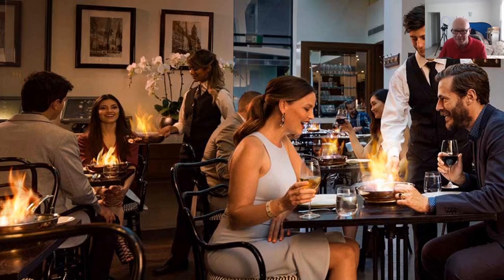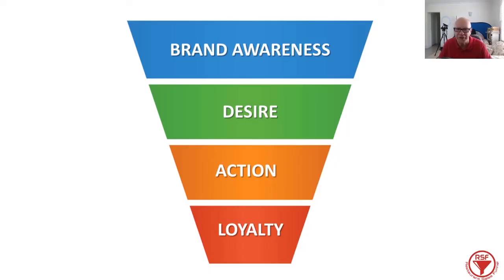Last part is loyalty. Okay, so have some sort of loyalty program. As in any business, it's the 80-20 rule. 80% of your customers will give you 20% of your revenue. 20% of your customers will give you 80% of your revenue. All right, you want to get that 20% of your customers. Really look after them.